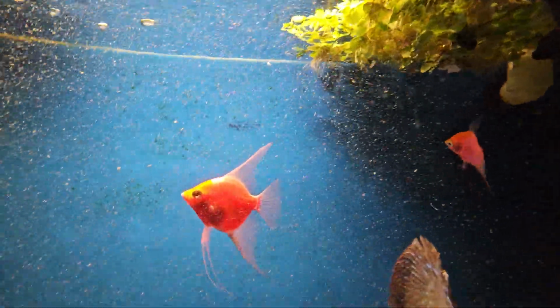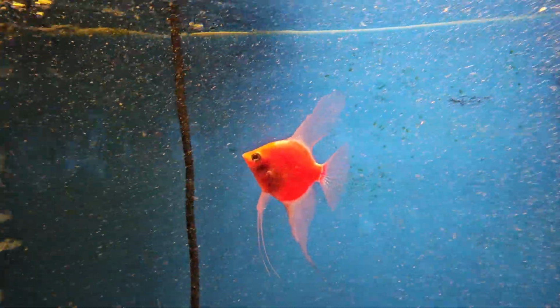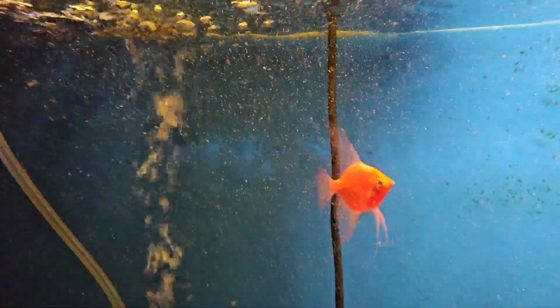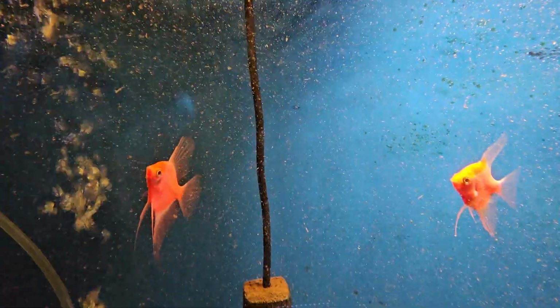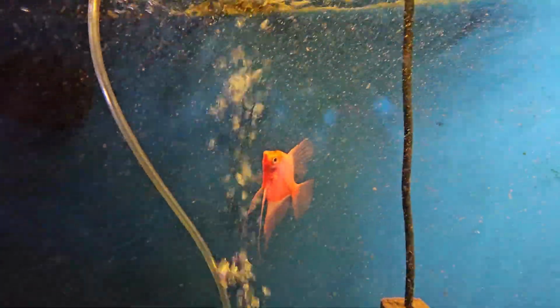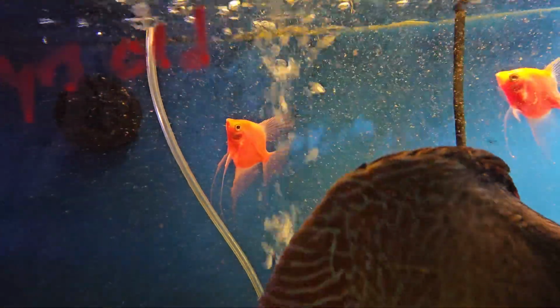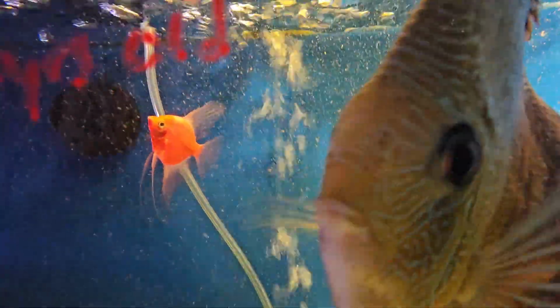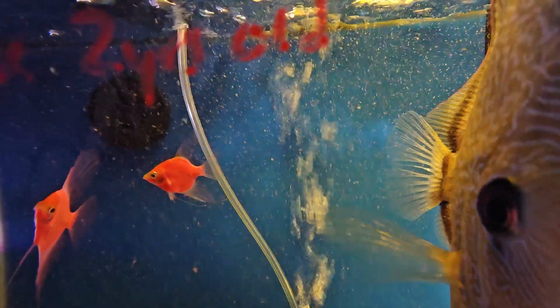I love them. I hope I have a pair. I don't know. We'll see. I guess time will tell. But I love how they look. That reddish color. There's the other one. Yeah, they're just really stunning. And the discus likes to get in the shell too. She's like, "What about me? I'm beautiful." You sure are.